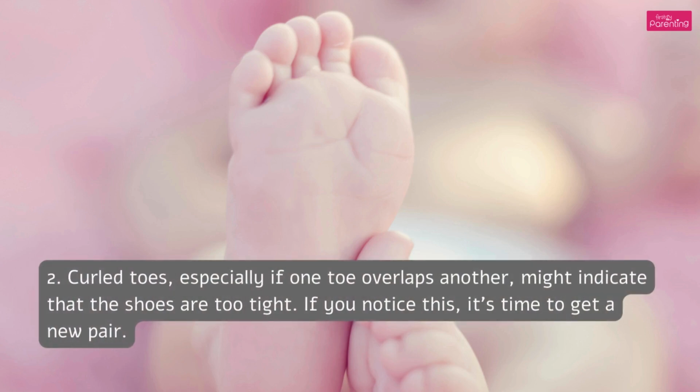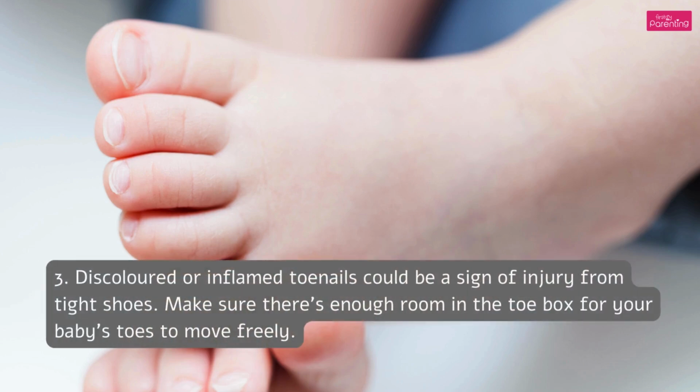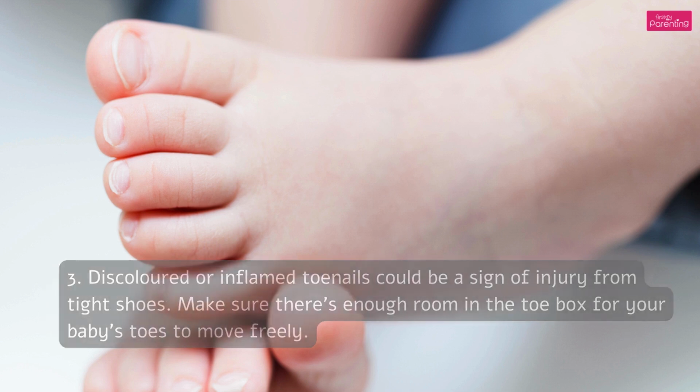2. Curled toes, especially if one toe overlaps another, might indicate that the shoes are too tight. If you notice this, it's time to get a new pair. 3. Discolored or inflamed toenails could be a sign of injury from tight shoes. Make sure there's enough room in the toe box for your baby's toes to move freely.